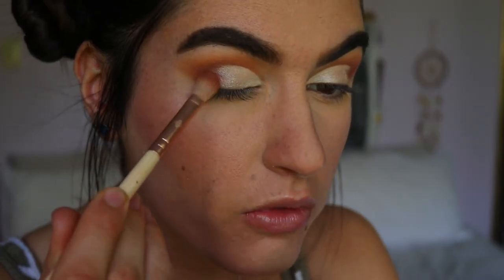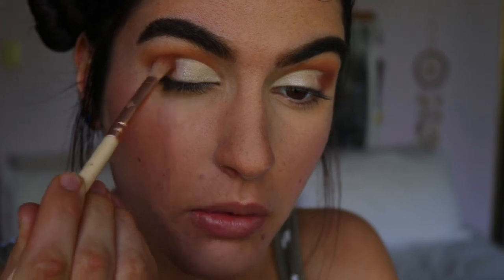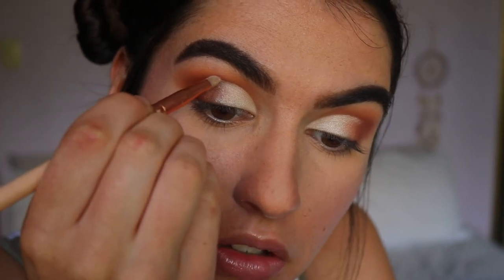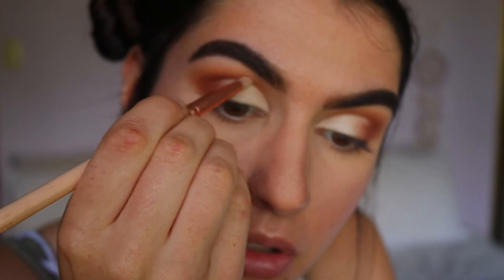And then just taking some of Roxanne and Buns again, I'm just defining that outer portion of the eye. We'll go back and forth between Shimmer Shimmer and these two shades just so I get that perfect smooth gradient. I'm actually taking a bit of Roxanne and Buns on a pencil brush and just going up against that Shimmer Shimmer line.